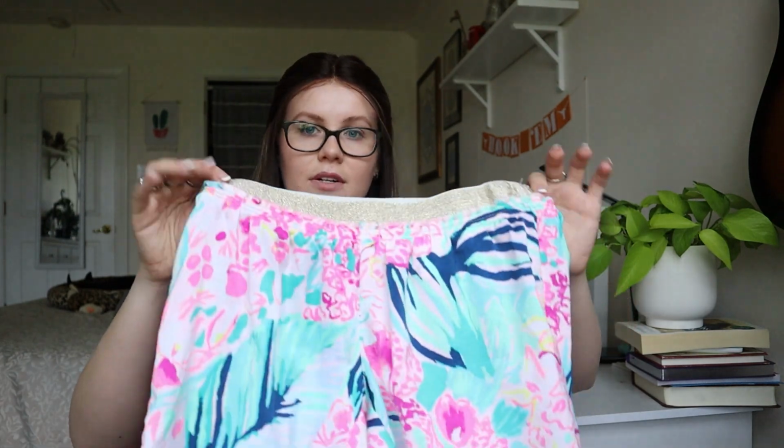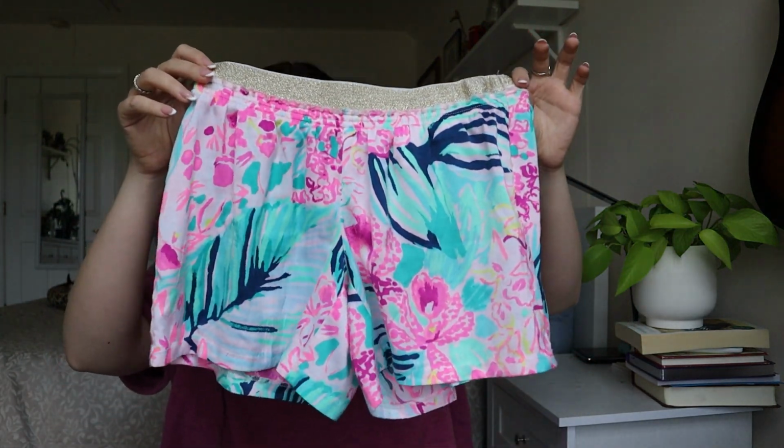This one, on the other hand, Lilly Pulitzer, which I love selling. Looks like little pajama shorts, but they're so worn. There's so much wash wear and pilling all over these. They probably just need to go into the trash.